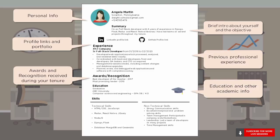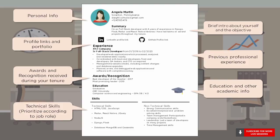You can also provide your academic information like the name of your university, the year of graduation, and your graduate score. Finally, talking about skills, prioritize them according to the job requirement and mention them. In the non-technical skills section, you can mention a few soft skills that you're proud of. If need be, you can also mention a scenario where they came in handy. If you wish to mention some other hobbies or activities, go ahead and mention them.